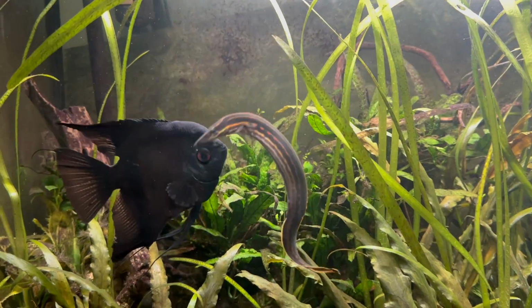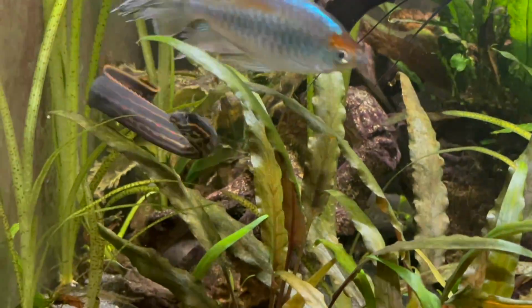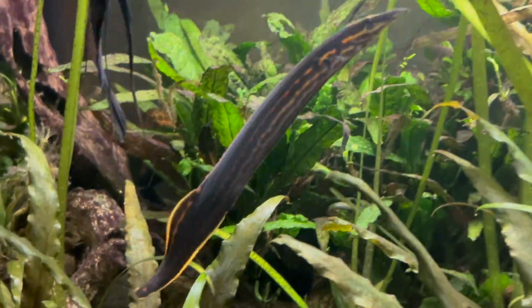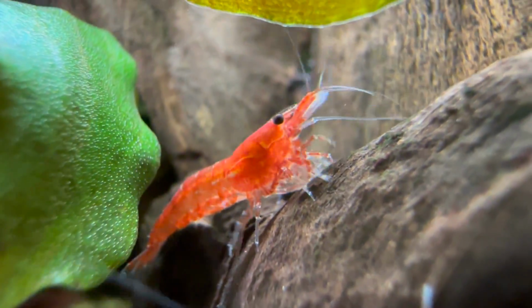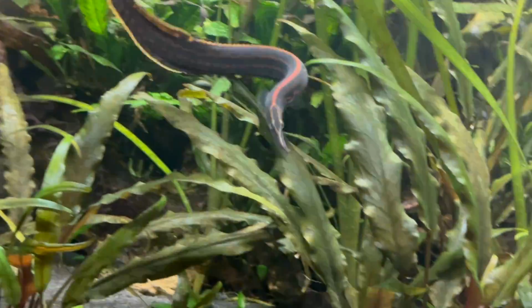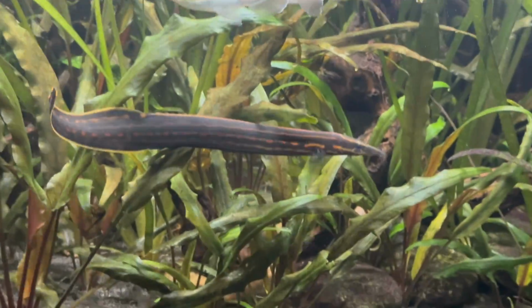Now when it comes to the temperament, I can tell you guys right now, I have not seen any aggression at all when it comes to my fire eel. Now of course, if I put my fire eel in my Fluval Flex for example, it will probably eat up all of the cherry shrimps in that tank, so do keep that in mind. The fire eel will probably eat anything that can fit inside its mouth. But yeah, in regards to fish that are similar sized and all of that, there has been no aggression at all, so yeah, you should be fairly fine with most fish.